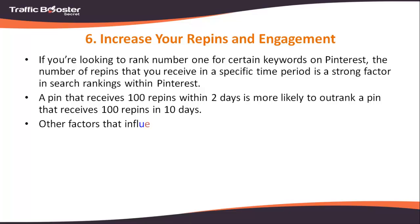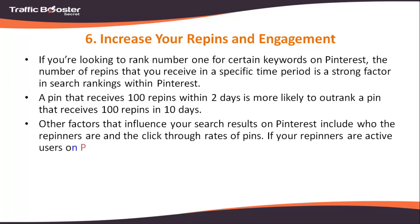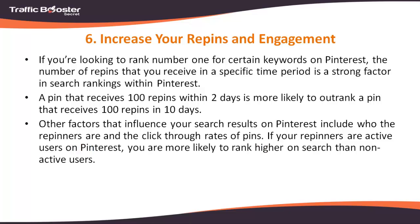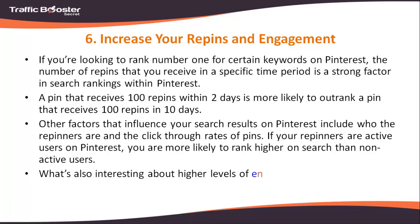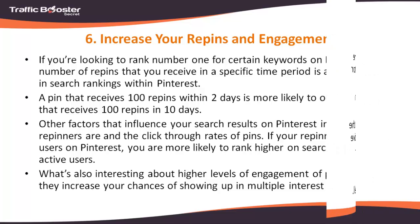Other factors that influence your search results on Pinterest include who the repinners are and the click-through rates of pins. If your repinners are active users on Pinterest, you are more likely to rank higher on search than with non-active users. What's also interesting about higher levels of engagement of pins is that they increase your chances of showing up in multiple interest feeds as well.